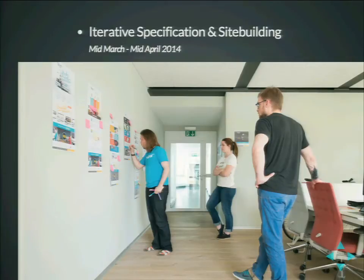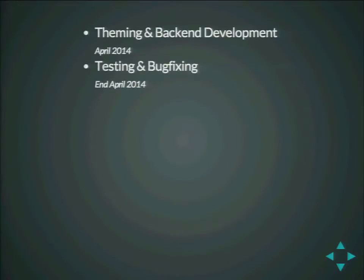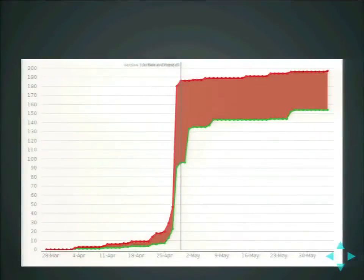That took around a month, mid-March to mid-April. And then in April, we started theming and backend development. After we site built it, we went into theming, we fixed some backend stuff, and we had migrations to do. Then at the end of April, we did the testing and the bug fixing. And that's how our issue queue looks. The arrow is actually the launch date. So we started to test like three days before we went live, and that was one of the weekends I mentioned.